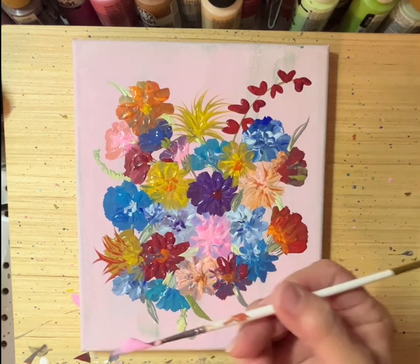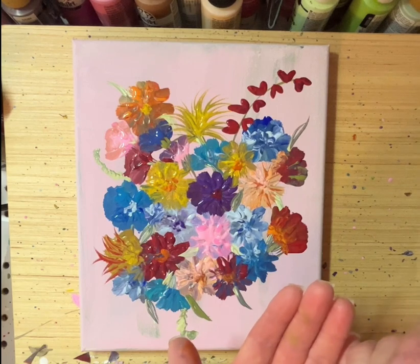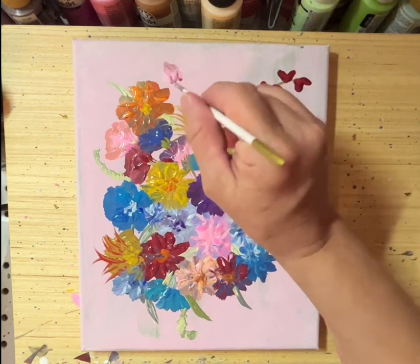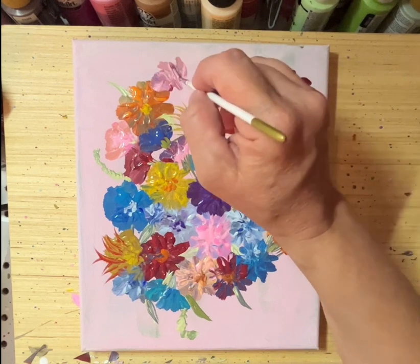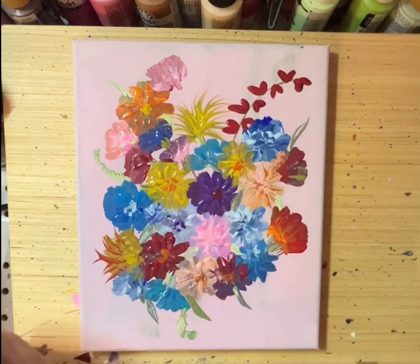I can't decide. See, this is where I get myself in trouble. I have this big blob and I was about to do something and I'm gonna go right here. I'm gonna figure it out. Figure out how that's gonna work itself.